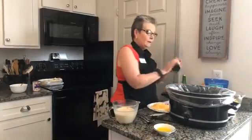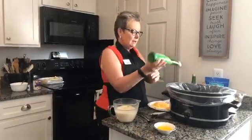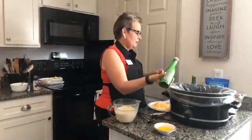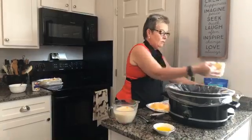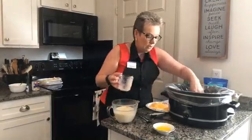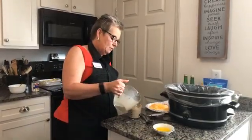Oh, wait a minute. A little bit of pepper. 1, 2, 3, 4. That looks good. I'm so precise. I told you this is why I don't bake, because I don't like measuring stuff. And then I'm going to repeat that. Macaroni. Spread it around in there. Milk. See how simple this recipe is.